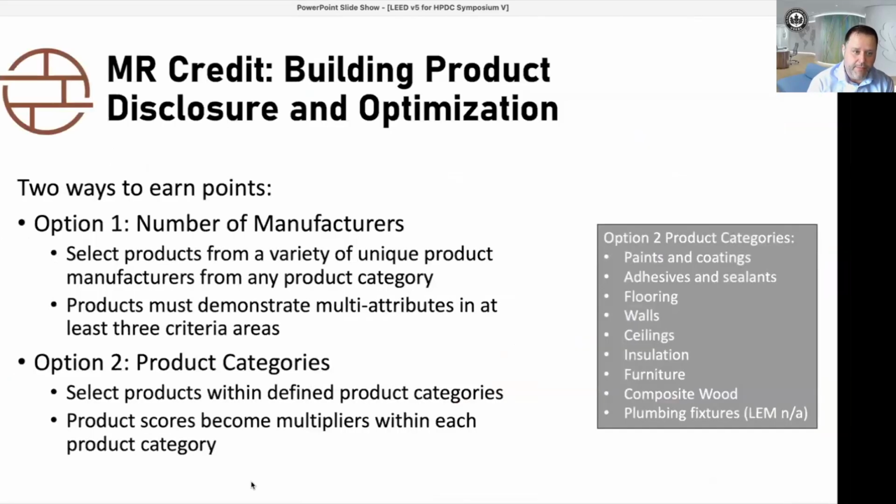And I'll just give an overview of the credit itself. I think we could spend a lot more time going through how and having example calculations, and we will do that, but not on today's call. So I just want to give a quick overview of how this might work. There are 2 ways to earn points in this credit. Option 1 is by number of manufacturers.